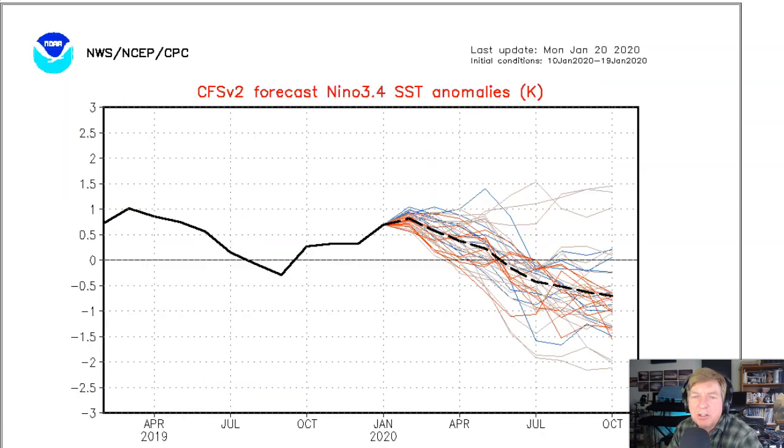Then finally, the long-term trend from the CFS version 2 model for the Nino 3.4 region sea surface temperature anomalies. This is the official El Nino monitoring region. The solid line is actuals, daily analysis. As of early January, the thought was temperatures were about 0.7 above normal. We know that's a little bit on the high side. We think it's more like about 0.3. But anyway, that's supposed to hold into the early part of February.